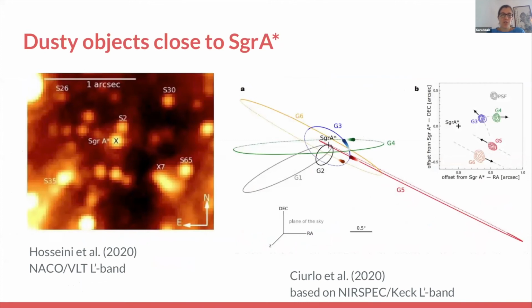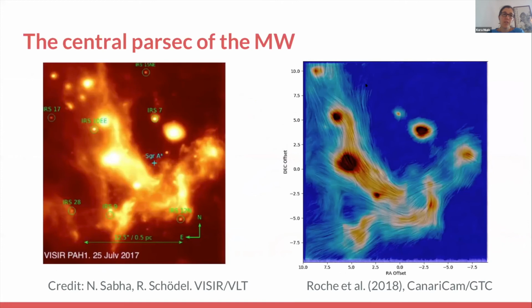So there is a long tradition of observations in the L and M bands, which reveal a wealth of dusty structures. For example, this X7 bow shock structure, or the so-called G clouds, whose nature is really still a matter of debate. What else do we see in the central parsec of the Milky Way? We will have a dedicated talk again on this particular topic.